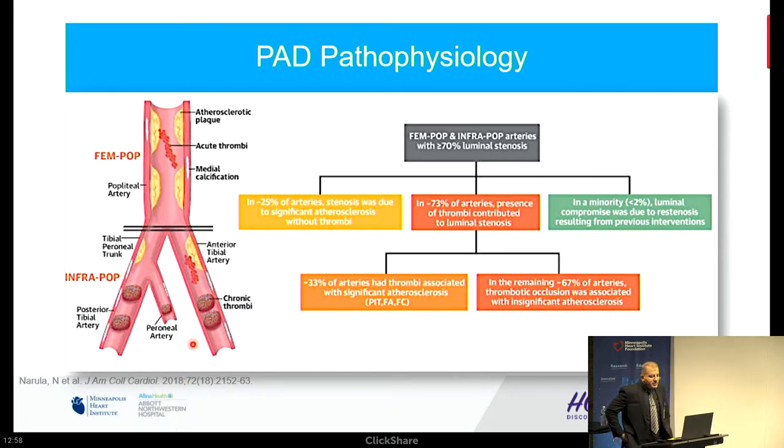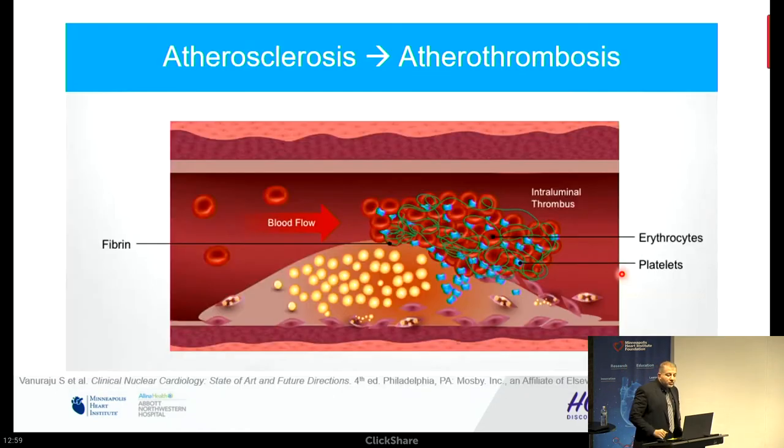Based on this paper, looking at peripheral artery disease with equal or more than 70% stenosis, about 73% of these patients actually had thrombi contributing to the stenosis. And as a matter of fact, in 67% of these patients, these thrombi were not associated with significant atherosclerotic disease. We always focus on atherosclerosis, but we don't think about atherothrombosis. This is a new terminology that we started to look at when evaluating patients with peripheral artery disease or even coronary artery disease.